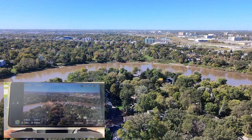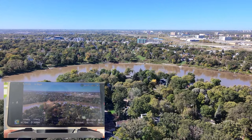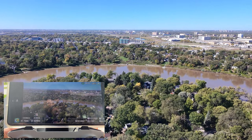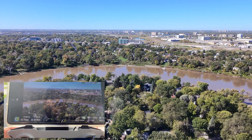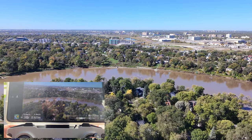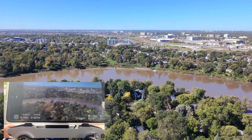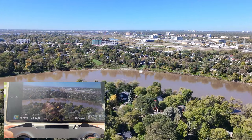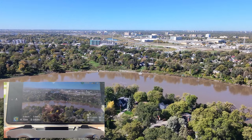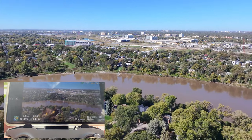You can see I'm already down to 61% battery. Started off with a fresh battery. I think you get maybe 10-15 minutes of flight time out of each one, depending on how aggressively you're flying it, obviously. Going full speed, or I have been going full speed this whole time, pretty much. Up at 70 meters.